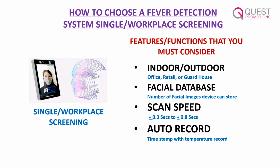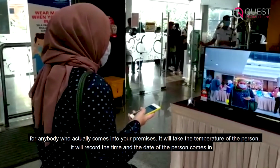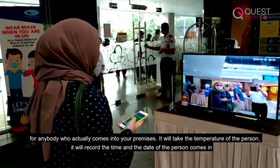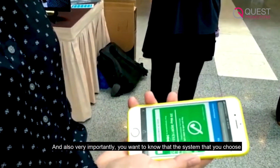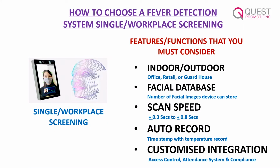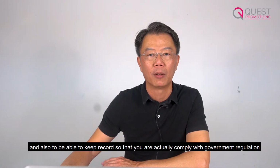And then auto record is also very important, because for the systems that you look for, you will require a timestamp for anybody who comes into your premises. It will take the temperature of the person and record the time and the date that the person comes in. And also very importantly, you want to know whether the system that you choose is customizable with your HR system or your attendance system, and able to keep records so that you can comply with government regulations.